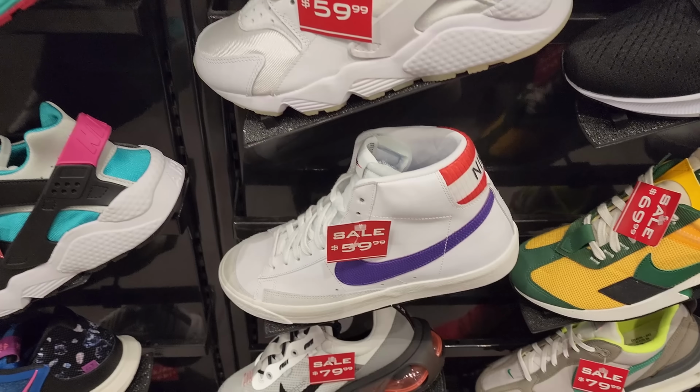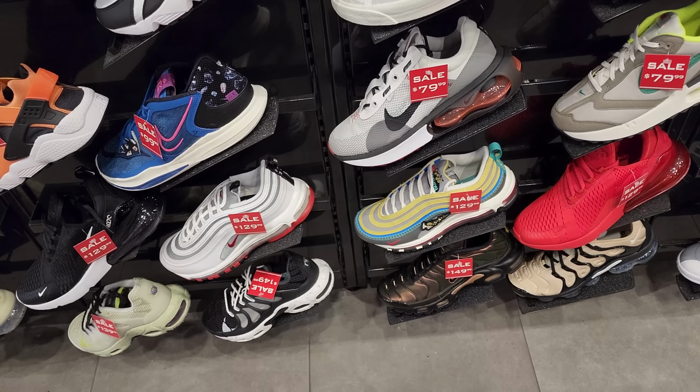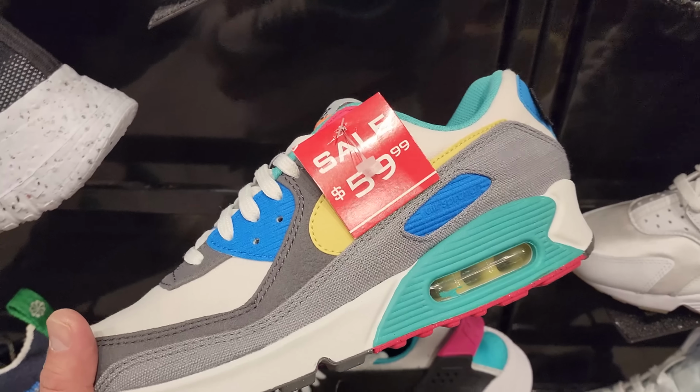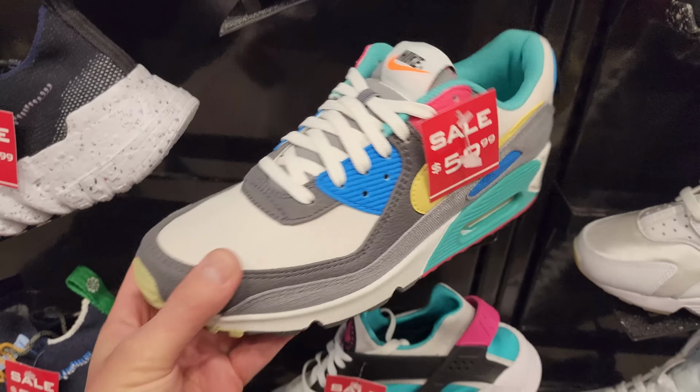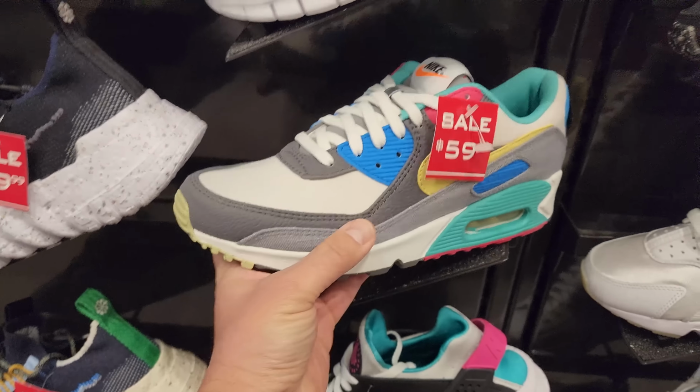Good price though. Still seeing Air Maxes. Ton of Air Max on sale. The Air Max 97s. This Air Max 90, I'm just not a fan of this color. These are so cheap though. $60. Are you serious? So is that $80 off? Holy cow. There's Craters. Those are hella cheap as well.